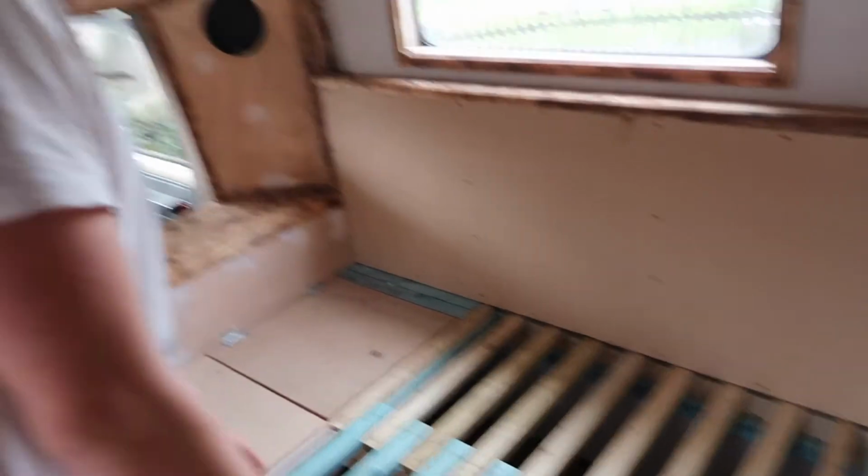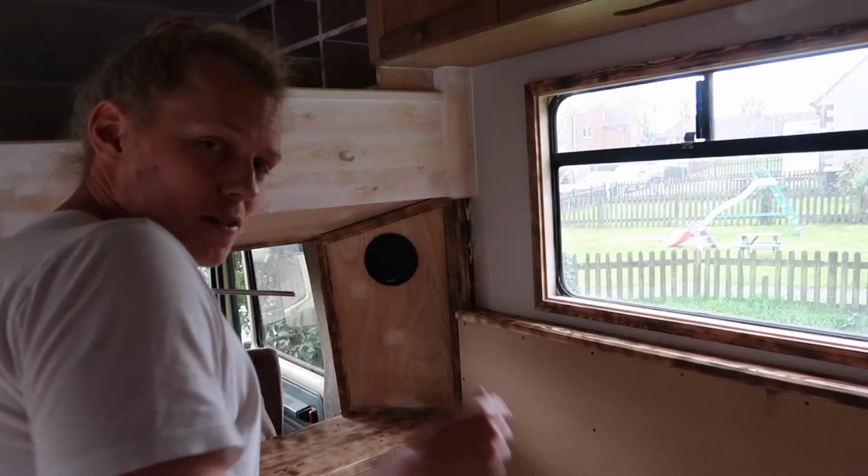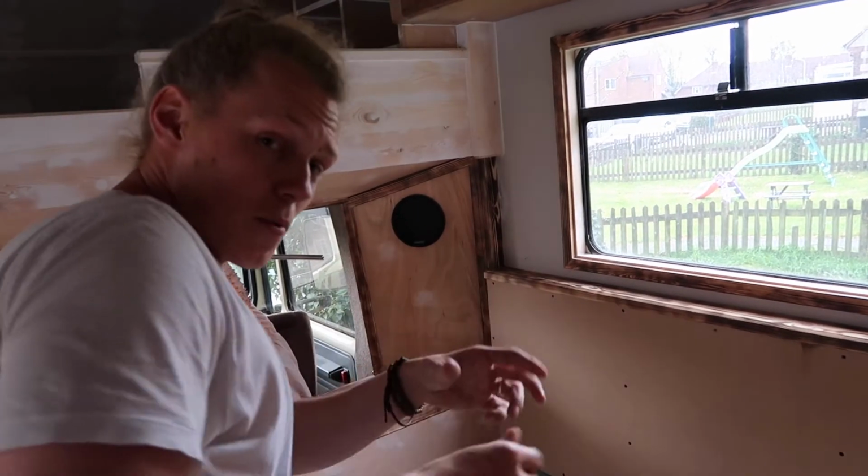Just for them sort of rainy, chilled out days when the fire's on and the TV's up there and you're sitting there with your hot chocolate, which is vegan by the way, chilling out. Yeah, that's what we've got.